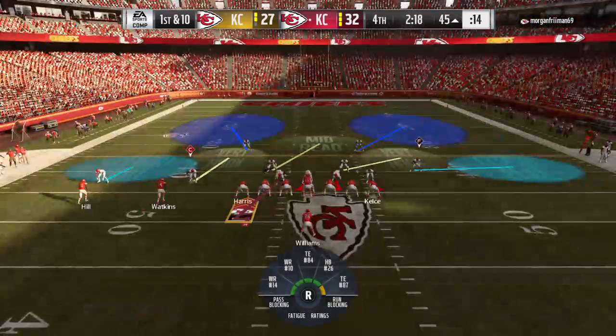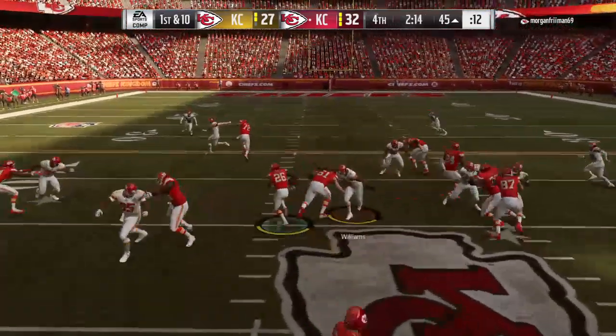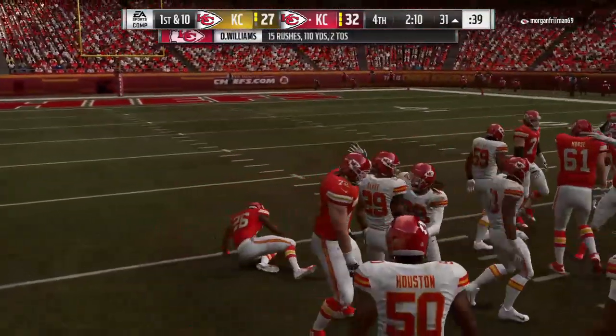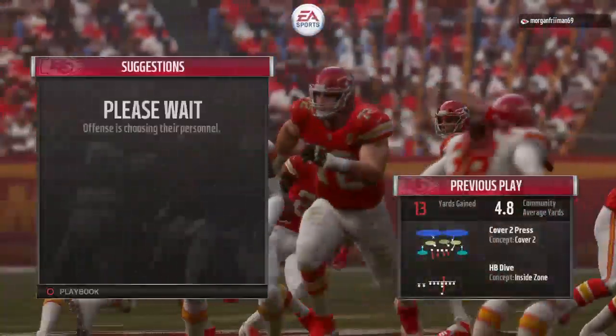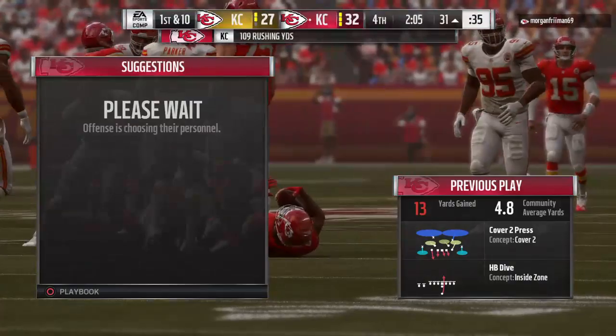Black 58 rail! Black 58 rail! Now a handoff. Here's Williams. And past the 35, he'll be dropped a yard or 2 shy of the 30. Give him 13 yards there and a Kansas City first down.